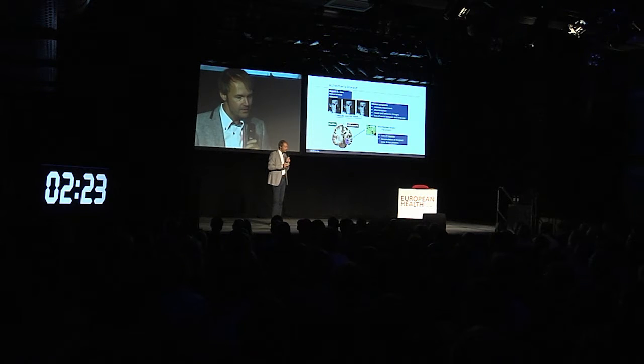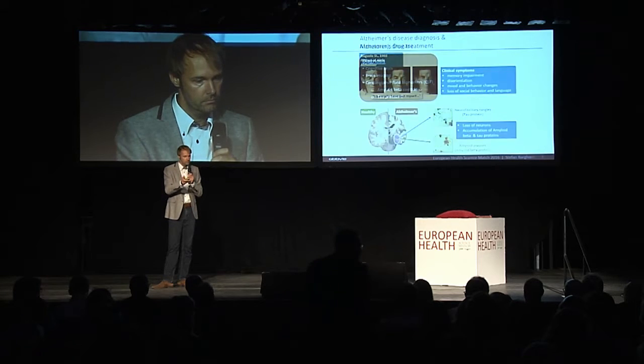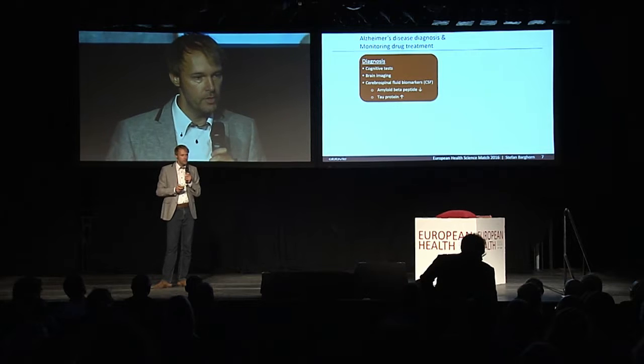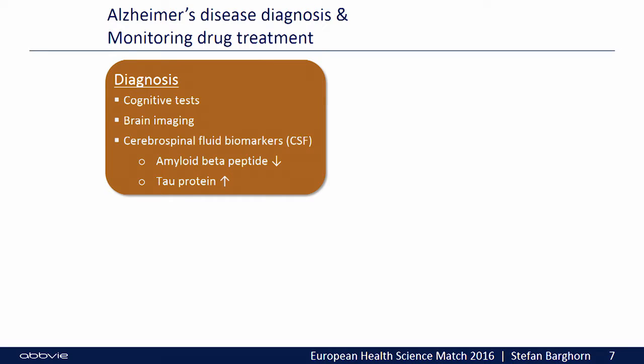In Alzheimer's disease, there is a massive loss of neurons, accompanied by an accumulation of the tau protein into neurofibrillary tangles and of amyloid beta peptide into amyloid plaques. We as a pharmaceutical company want to develop drugs that stop the further progression of Alzheimer's disease. But how can we measure the efficacy of our drug treatment?